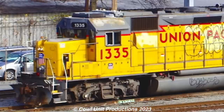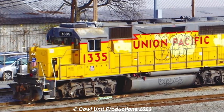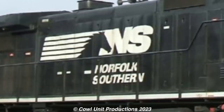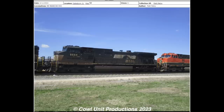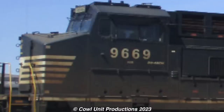There's not really a whole lot to say. Yes, it's covered in graffiti, but aside from that, I think it's fine. Oh, what the fu- NS, I know I talked about your Dash 9s in the last episode, but goddamn it. How many times are you purposely gonna fuck up your own units? Hold on, is this unit still even around? Oh my god. It's still around today, and it has that ugly-ass cab number!